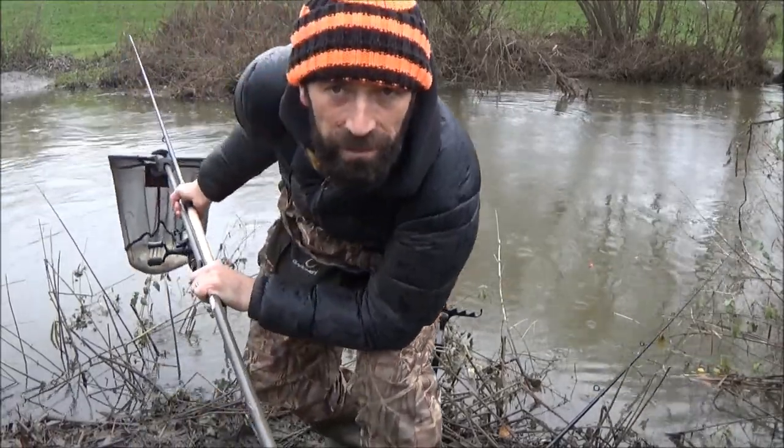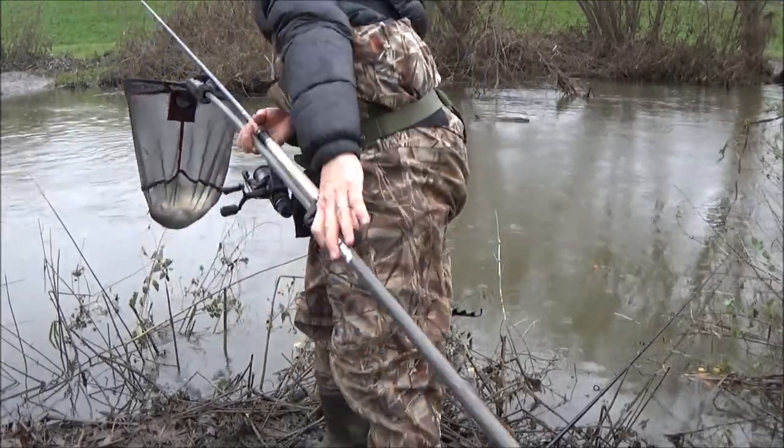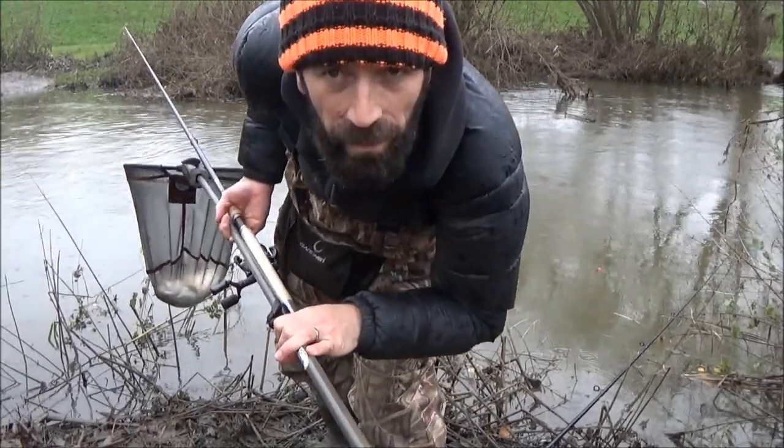Two on a day like this is not a bad result. It's a good fish as well, that one. I'd say three pounds for that one, defo.